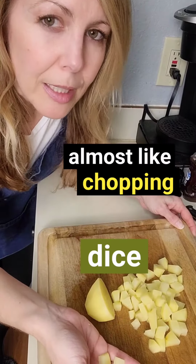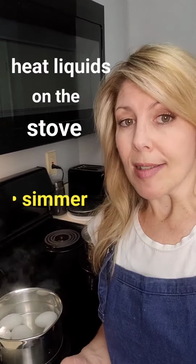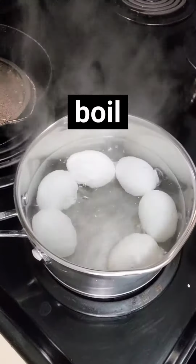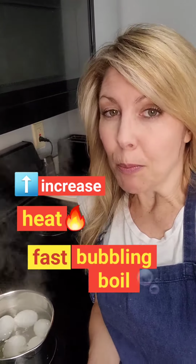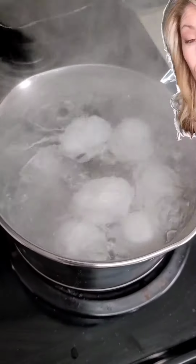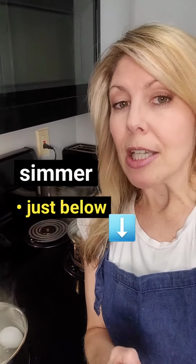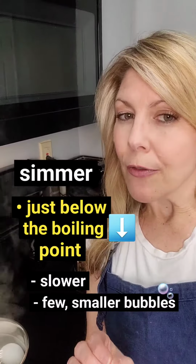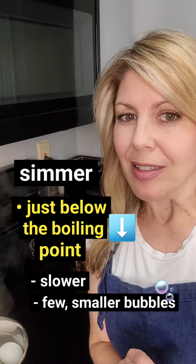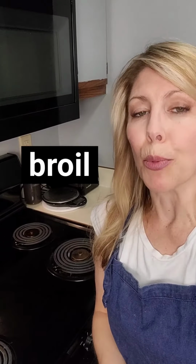Almost like chopping, but you're cutting into cube shape. When we heat liquids on the stove, we can simmer or boil. If we increase our heat, we get a fast bubbling boil. This is called a rolling boil. Simmer is just below the boiling point. It's slower and only a few smaller bubbles. Simmer.